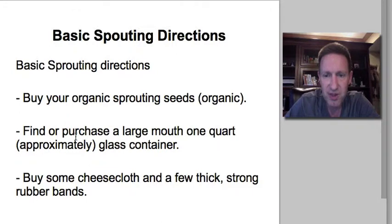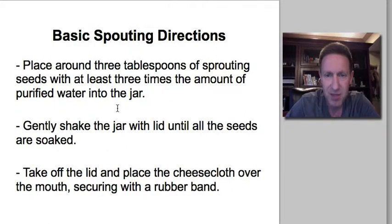You can find or purchase a largemouth, one-quart glass container. Just use a mason jar. With some cheesecloth and an elastic band, you can just wrap that around there, and that's pretty much all you need to get started. You can place around 3 tablespoons of sprouting seeds, with at least 3 times the amount of purified water, in the jar. Let it soak overnight, 8 to 12 hours. Drain off the water from the seeds, and then rinse 3 times a day. And in 4 days, you're going to have yourself a pretty hefty harvest.